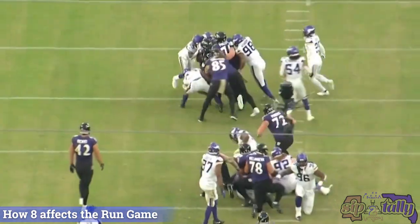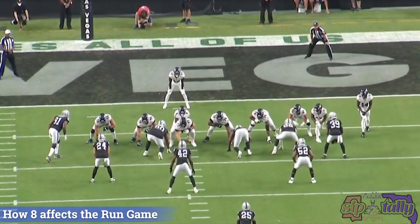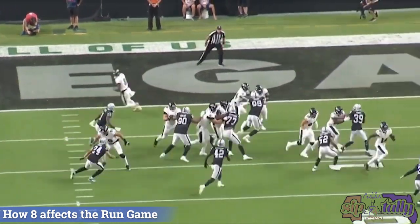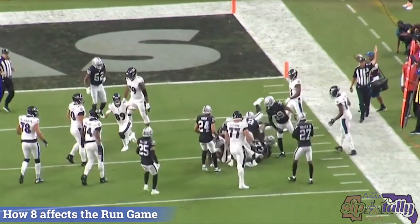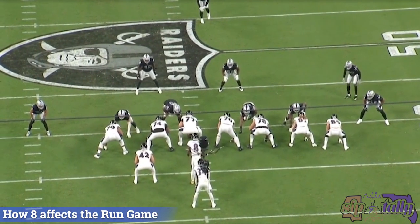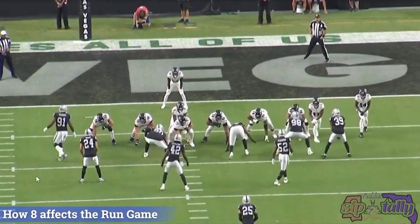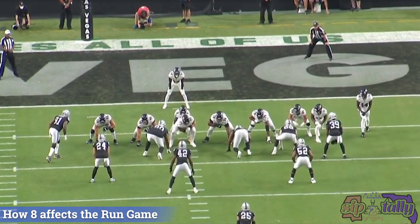Getting a threat of him affecting the run game. I bumped down to the Raiders game early in the year. Not a great run, but I just want to show you what they did backside. Watch Abrams and Yannick Ngogwe, and maybe even 42, but definitely watch Jonathan Abrams, 24.